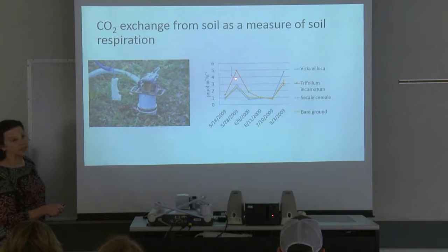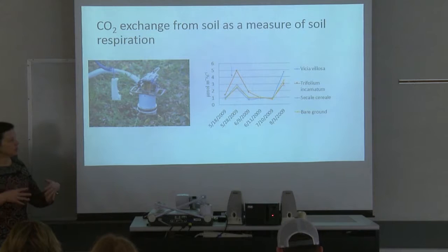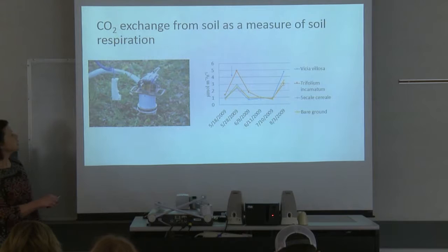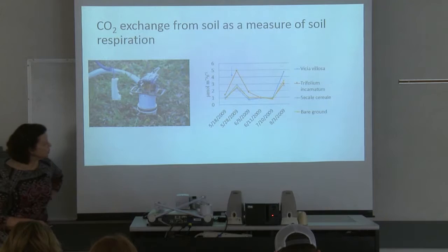And we always saw the spike right after tillage, which makes sense. You put all that organic matter and green manure into the soil, and any treatment is going to increase respiration because the soil microbes are going to go to work on that. So we always see the spike, but what was interesting was the magnitude of the spike was not always the same. So here, there's significantly more, again, in the crimson clover treatments. And then this goes over the course of the season, and you can kind of see how that looks.